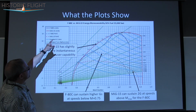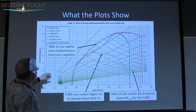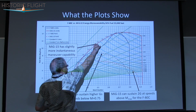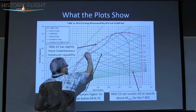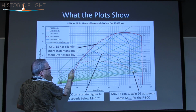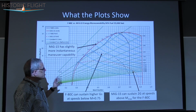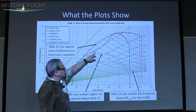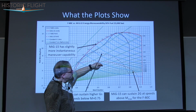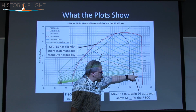Here we're going to look at an F-80 Shooting Star against the MiG-15. And first thing we see is that the MiG-15 has slightly more instantaneous maneuvering capability through this range than the F-80. The F-80's got a tiny bit more here, and they're about equal right there. Then if you look at sustained, the F-80 has more sustained maneuvering capability out to Mach 0.75, and the MiG-15, though, out beyond 0.75 has a clear advantage.